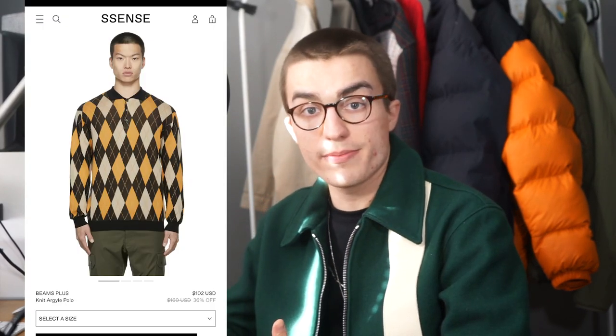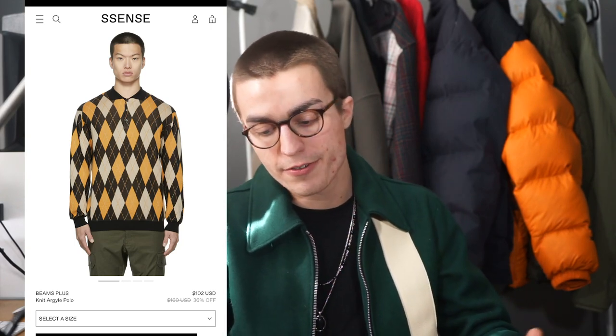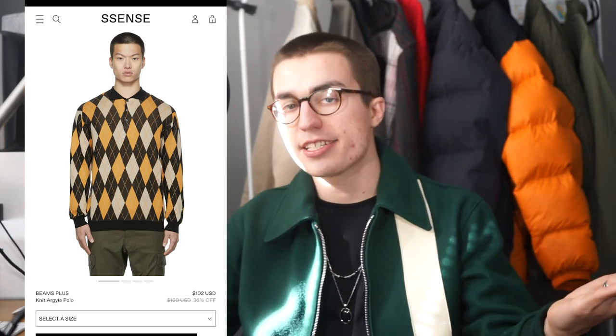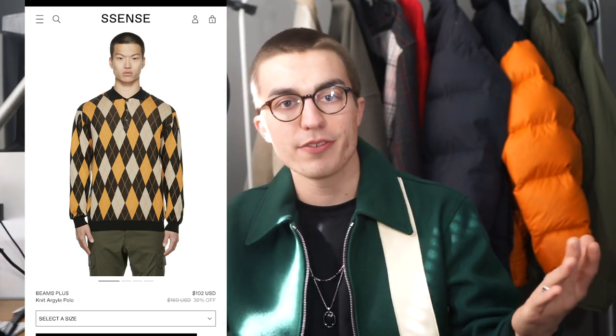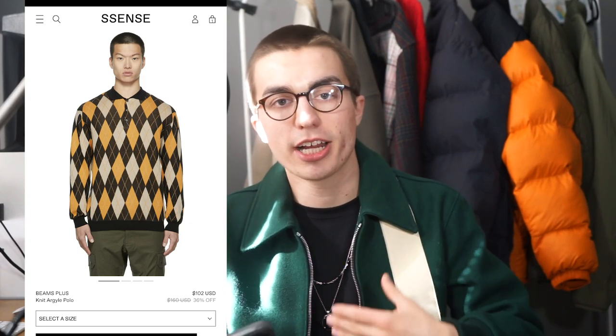Next up is another knitwear piece. It is this Beams sweater polo thing, knit argyle. I just think it's cool. It's a nice little preppy vibe. I feel like this is low key something my mom would have put me in back in the day, like take me to Old Navy and I'd be wearing an argyle polo the next day.